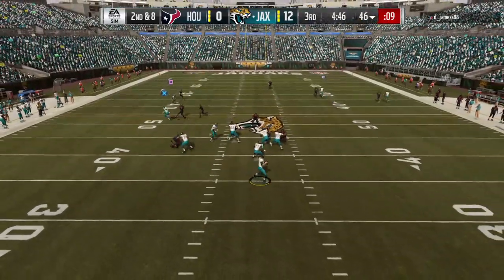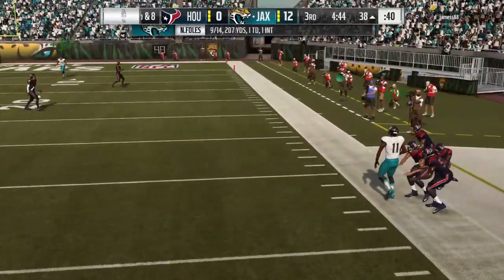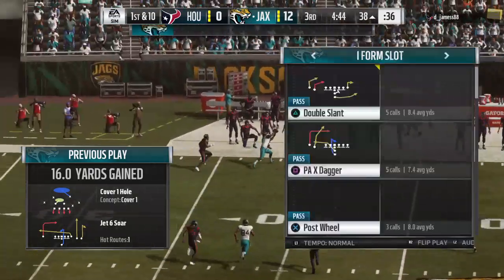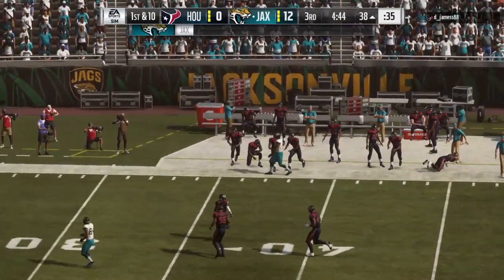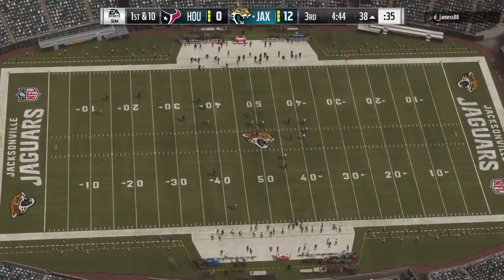Foles completes it to Lee. And he's going to be out of bounds, but not before he takes it inside the 40. First down, Jacksonville. The passing game looking sharp on this drive for the Jags.